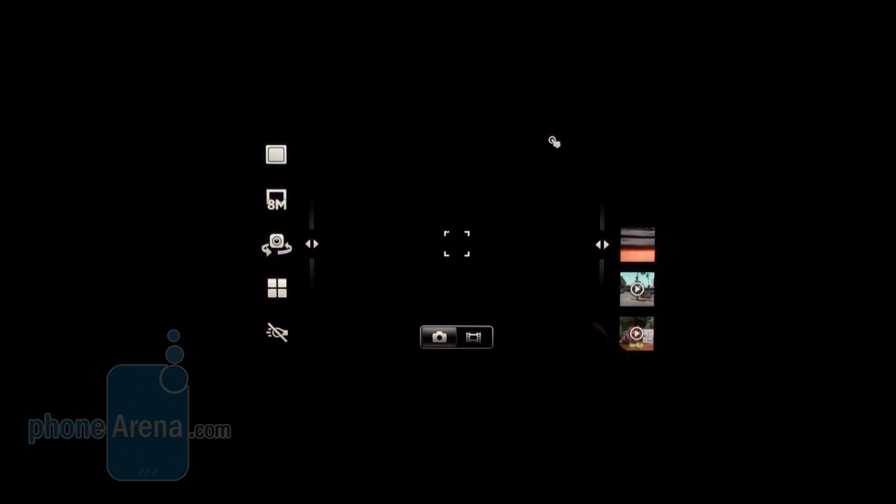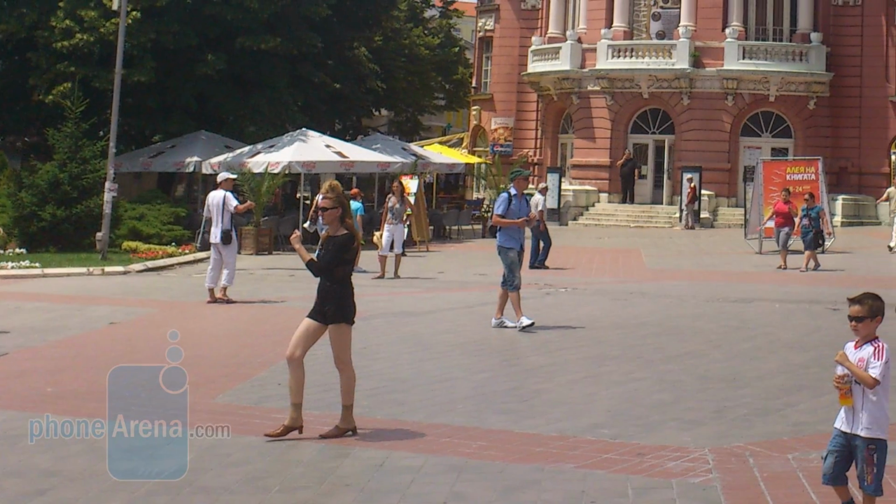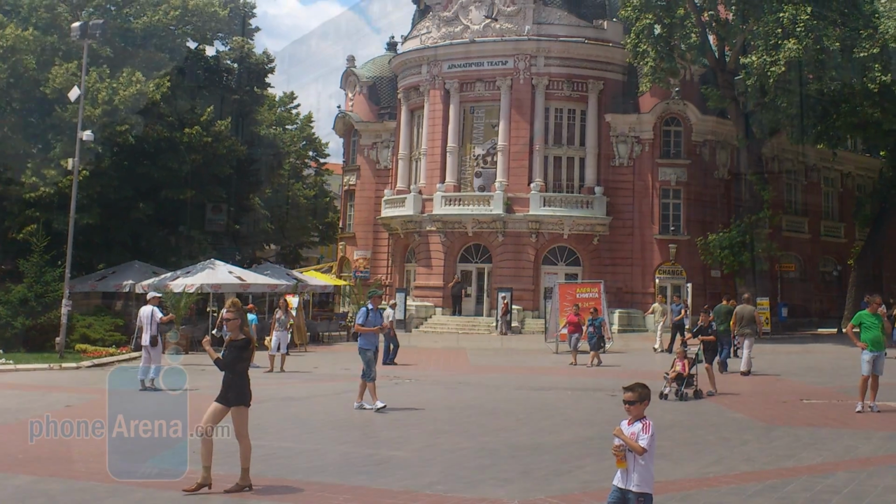Turns out that the phone automatically recognizes when it approaches the closest distance from which the Xperia Ray can take a clear macro shot, and then this small flower icon appears, and this distance seems to be about 6 to 10 inches. The pictures and video were characterized with high contrast and warm colors, while the amount of detail and sharpness were very good even from our non-final unit.